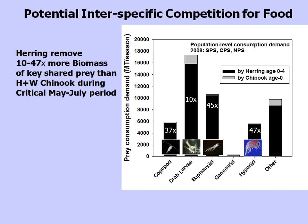So now, if we look at the relative consumption demand of fish at the population level, I'm just going to take the two extremes here. What we looked at were from Admiralty Inlet south to South Puget Sound, that composite of herring and juvenile Chinook salmon. And these would just be the subyearling Chinook salmon, or ocean type. The black bars represent the biomass of consumption of these shared prey by herring, whereas the little gray piece on top is the component that was taken by the Chinook population.